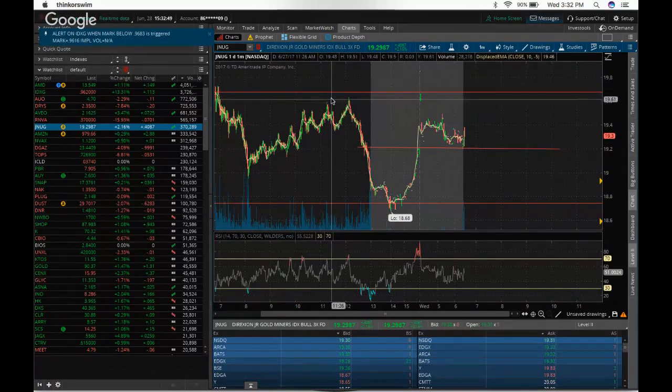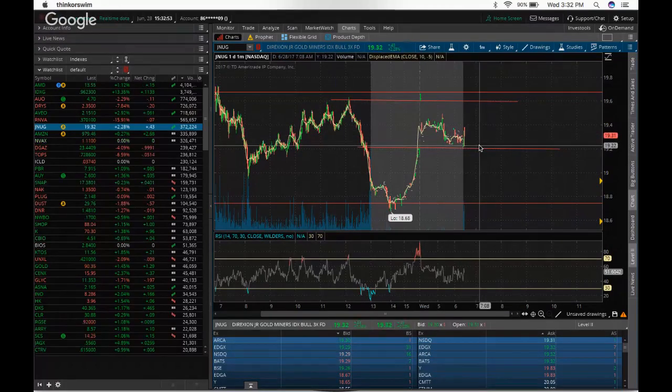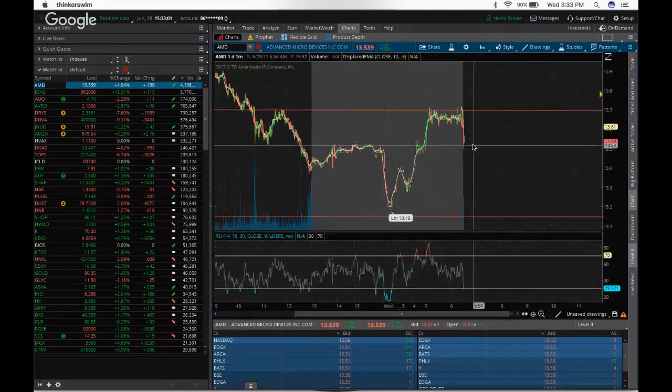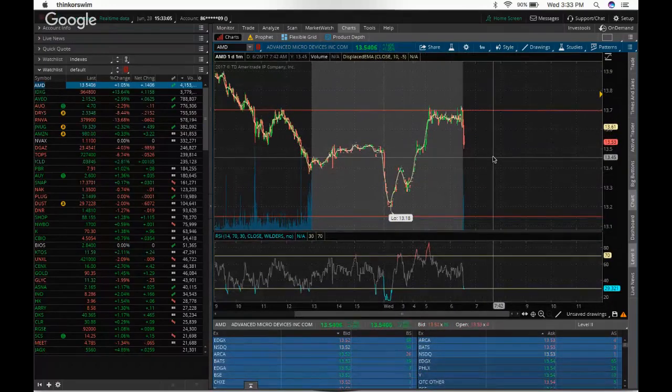IDXG just had a pullback. It has a support and resistance, so a margin of profit of almost 2%. So for those that see value in that, AMD looks like it's holding above 150, so that's pretty solid. I'm going to put my alert if it jumps below.